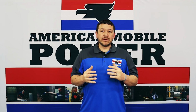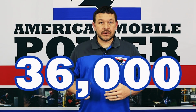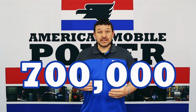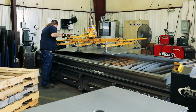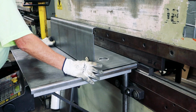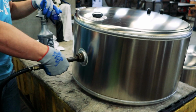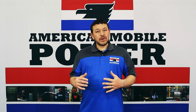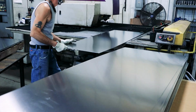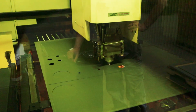To date, AmericanMobilePower ships around 36,000 hydraulic tanks a year, surpassing 700,000 in the company history. AmericanMobilePower makes tanks for all sectors of the hydraulic world. Mobile trucks, snow and ice, industrial, you name it. We also make transfer tanks. We also make reefer fuel tanks. AmericanMobilePower makes tanks in aluminum, mild steel, and stainless steel. So anything you want, we could probably do it.